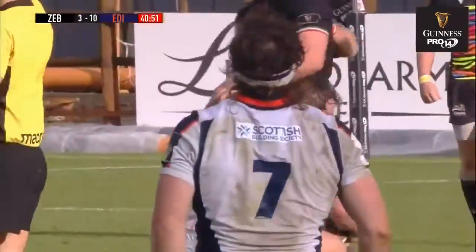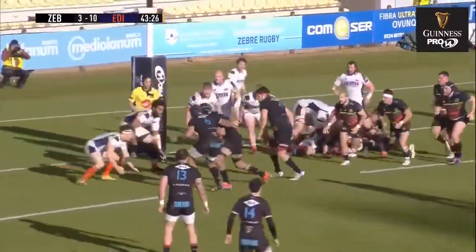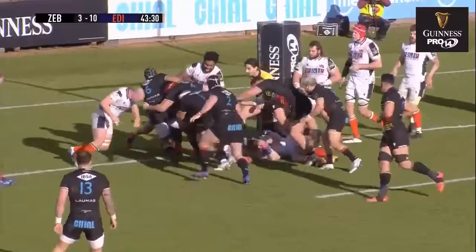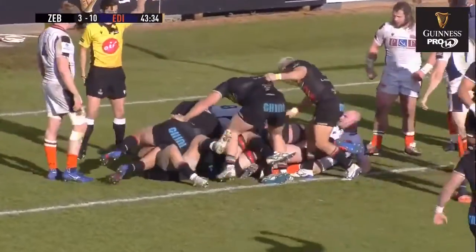of the first half. Who takes it on, but he's met on that gain line by that Edinburgh defence. Taken on by Carney. Again, Edinburgh there, but there's a momentum with Zebre. Are they over? They are, and they've scored. Try is awarded.